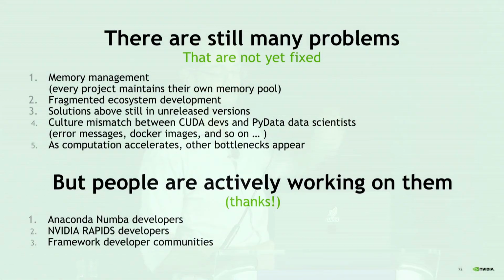So there's still many, many problems. Memory management still doesn't have a clean solution. There's still some fragmentation in development. The TensorFlow and PyTorch APIs are pretty good, and it's very attractive to develop just for them. And if I were to make an application, I might select that. But that, again, has this long-term bifurcating process.